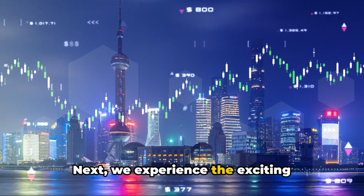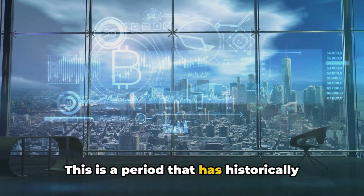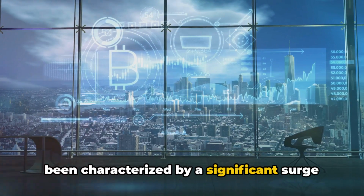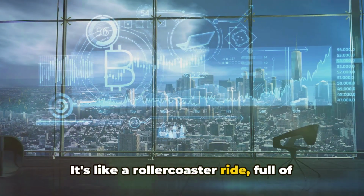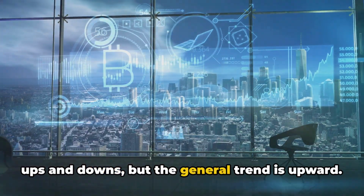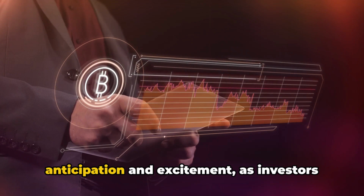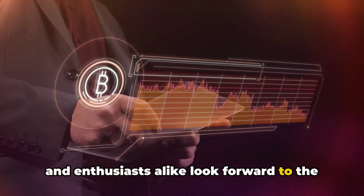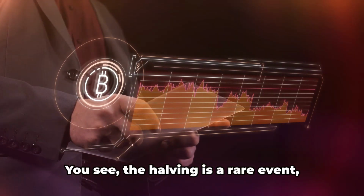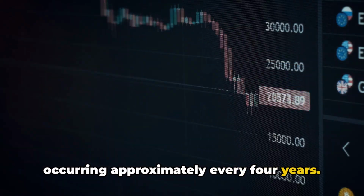Next, we experience the exciting pre-halving rally. This is a period that has historically been characterized by a significant surge in Bitcoin's price. It's like a roller coaster ride, full of ups and downs, but the general trend is upward. This rally is driven by a sense of anticipation and excitement, as investors and enthusiasts alike look forward to the upcoming halving event. You see, the halving is a rare event, occurring approximately every 4 years.